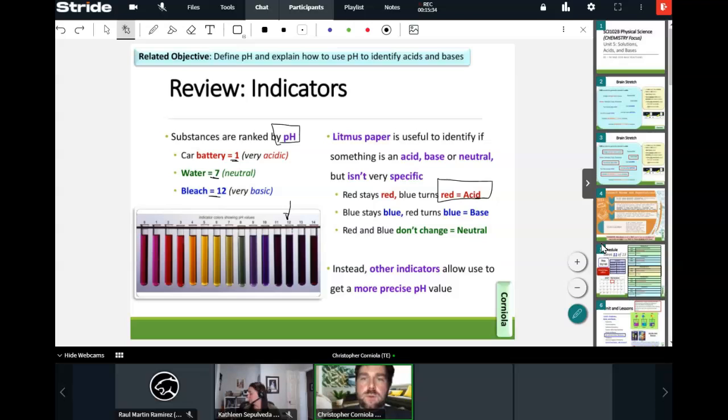So you can figure that out. And then blue is for a base. If it's already blue, it's going to stay blue because it's not going to get bluer than blue. And if it's red, it will turn blue. If they don't change, like if you dip them in plain, pure, cool water, it won't change color. It'll stay the color it initially was because that means it's neutral. So that's a simple way to tell the pH. It's like a quick test, like the urine test when you go into the laboratory. They're just trying to quickly sort whether it's acid or base. That's why they would use the pH paper.